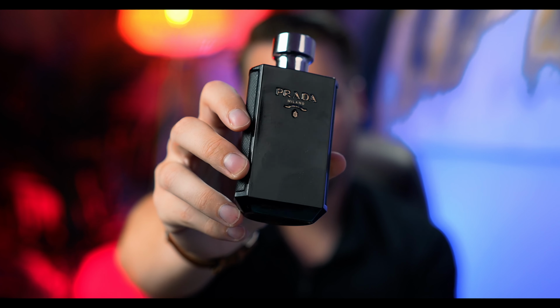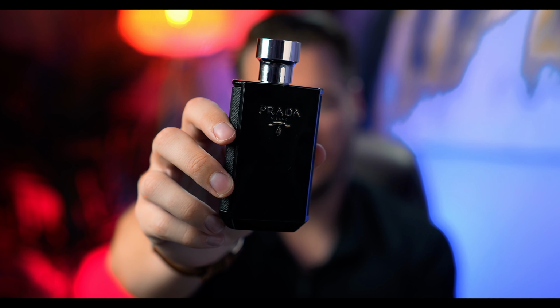But this week I'm back in Colorado and it's cold here, it's freezing. And so I decided to wear a lot more warmer fragrances, nice and dense for the cool weather. And then on Monday I wore Prada L'Homme Intense. I picked this one up at the airport and I just love it so much.